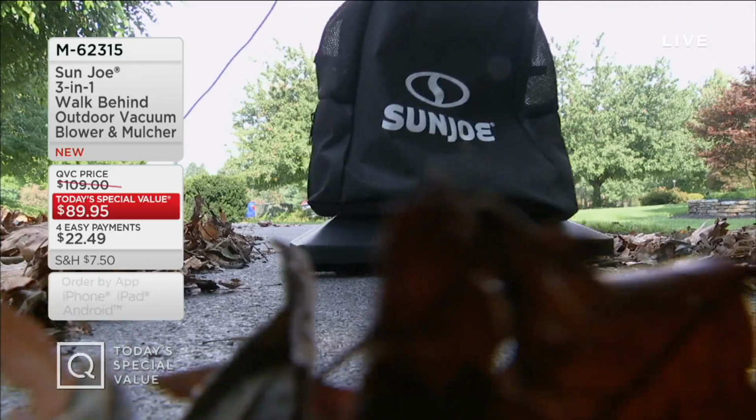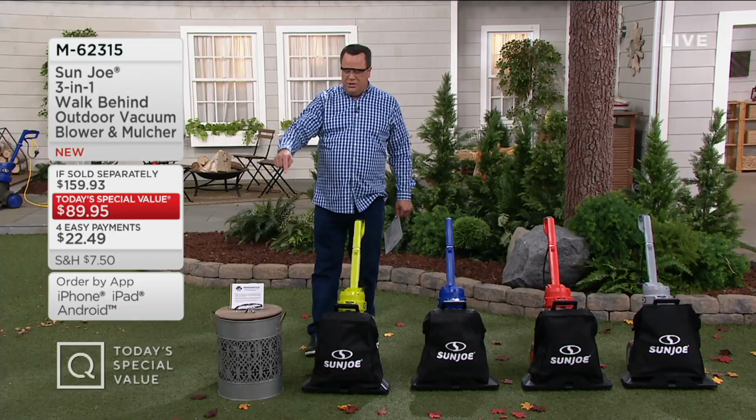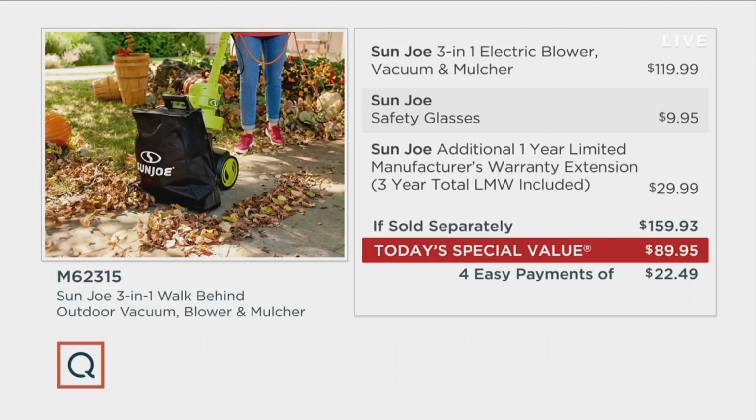Now, tonight we're going to give you the Sunjo mulcher, blower, and vacuum, the protective eyewear, and we're also going to give you an extra year of warranty. Here's your value story. Let's check it out. If you were to go to retail to buy this Sunjo 3-in-1 electric blower, vacuum, and mulcher, add to it the safety glasses, and add the 1 year of additional limited manufacturer's warranty, bringing it to a total of 3 years, you'd be paying 7 pennies shy of $160.